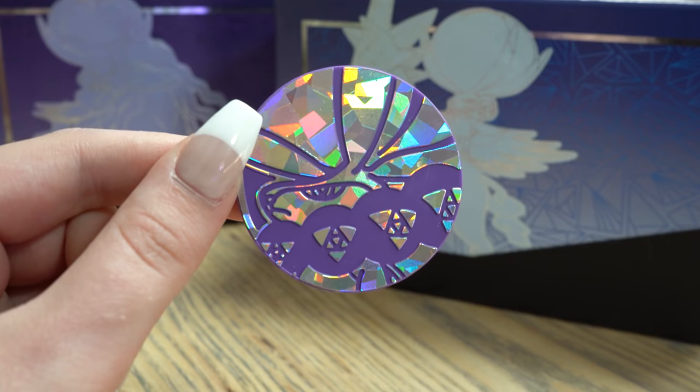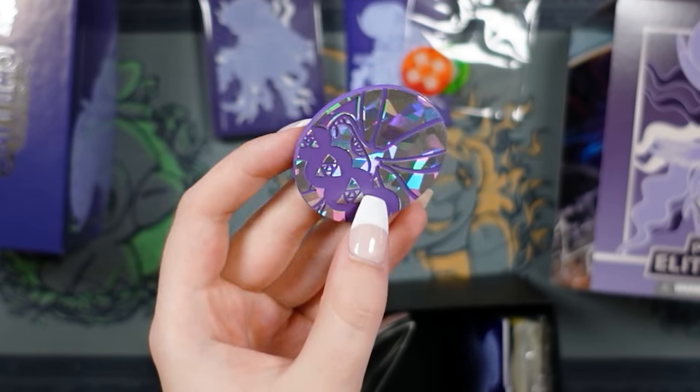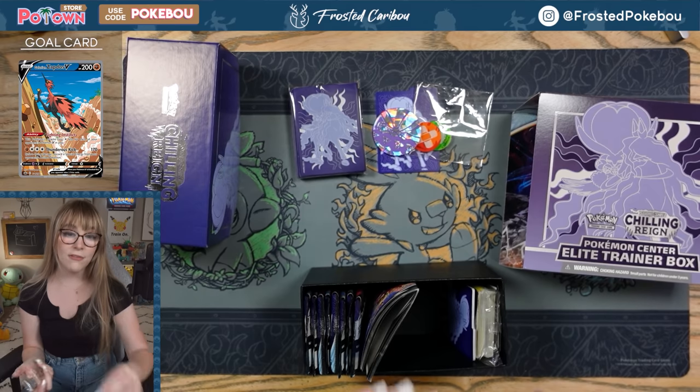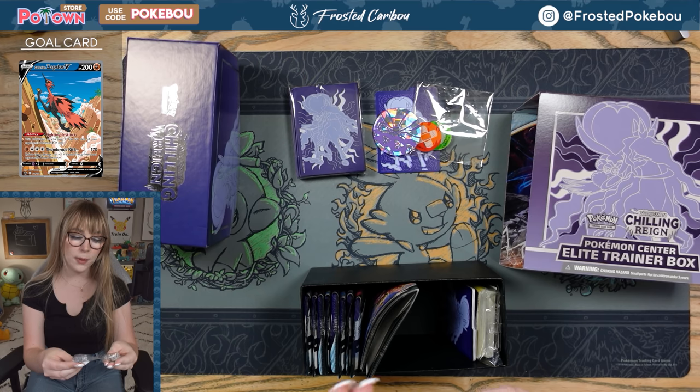What? Wait, why did I think the coin was supposed to be metal? No. What? That is a crime. They should package metal dice with a metal coin. It only makes sense. They've made metal coins before and they're super cool. Man, I'm super bummed about that.